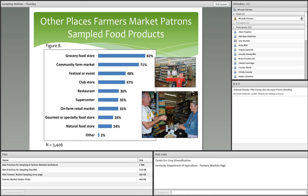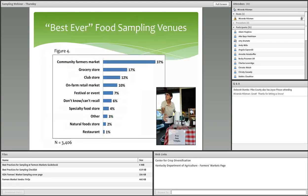And as we look across our food market in the different retail settings, you can see here, folks are used to sampling food products in lots and lots of different venues. So why not have our sampling opportunities out there at the community farm market or on-farm retail market because they're finding them at the club stores, they're finding them at the traditional grocery stores, at restaurants, at festivals, other kinds of retail food stores. It's become almost an expectation of many of our consumers as they're out there sampling products and going through their regular shopping experience.